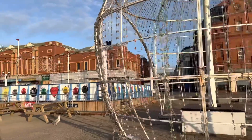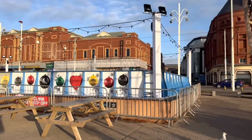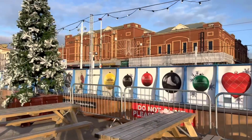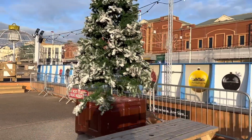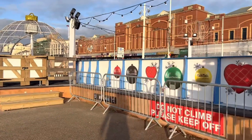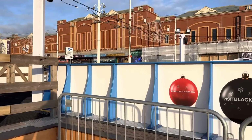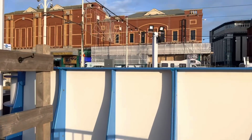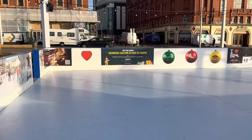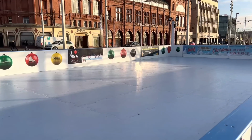Here's the baubles. They've got the little twinkly tops on, and this is the skating rink. So obviously a skating rink needs to be flat, so they straightened it out. I'll go and stand on this step and show you. There you go. Reindeers can run as fast as 48 miles an hour. There you go, that's your ice rink.